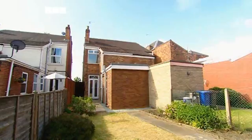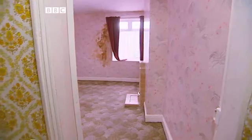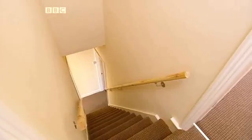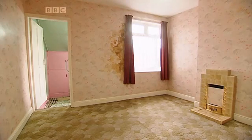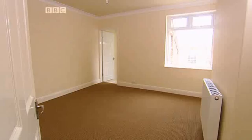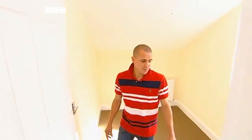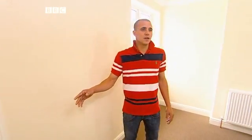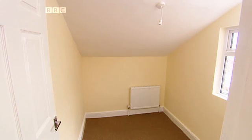And the addition of the extension to house the downstairs bathroom has allowed changes to be made upstairs. Particularly with the back bedroom, which previously had the bathroom off it, as Sean explains. Right, so this used to be the old bathroom, this room. So we've basically taken it out and moved it downstairs into the new extension. Carpeted, redecorated it, so hopefully a young family could use it as like a nursery or a walk-in wardrobe or whatever they choose to use it for.